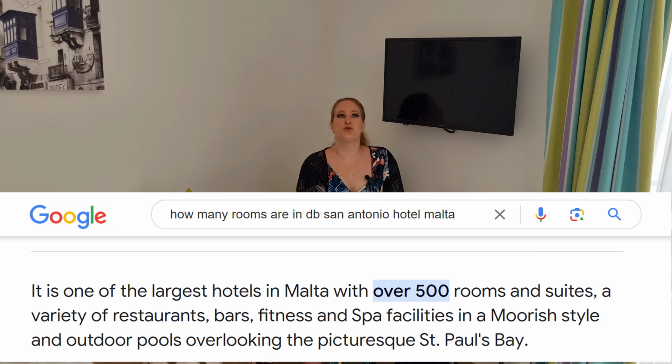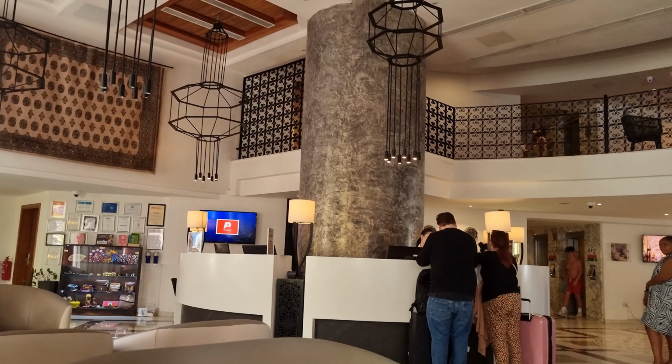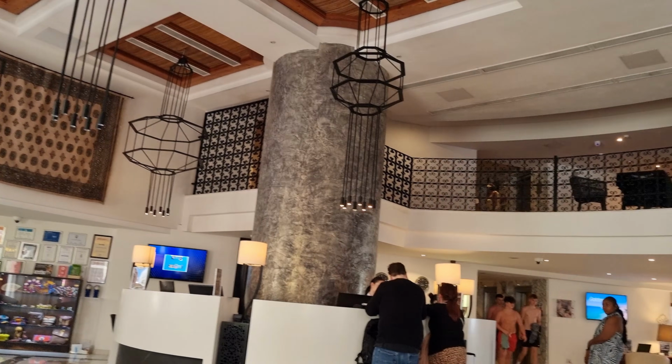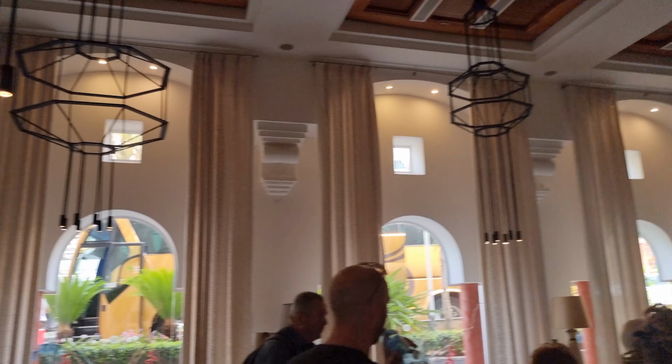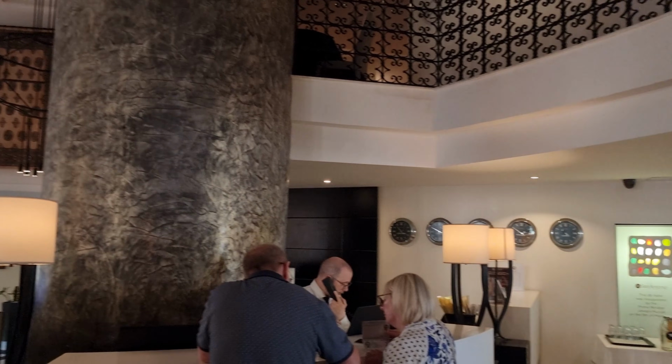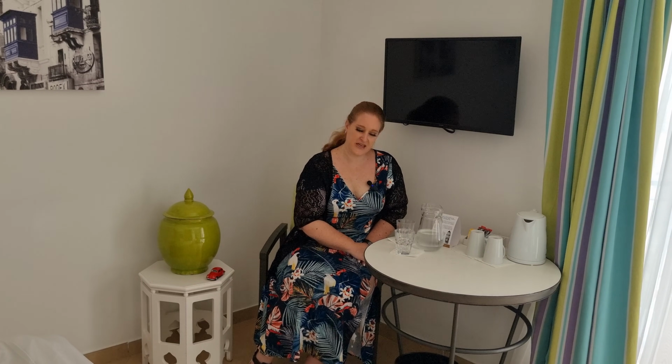The reception is huge, but there are not that many people operating it. I believe I could Google how many rooms this hotel has, but the truth is, it's so big that if there is a bigger group checking in, I believe it might take a little longer. We were just 2 or 3 families checking in at the same time, so there was no issue. What's amazing about Malta, if you're an English speaker, be it your first language or if you're just fluent in English, you'll be so relaxed here because everybody speaks English.